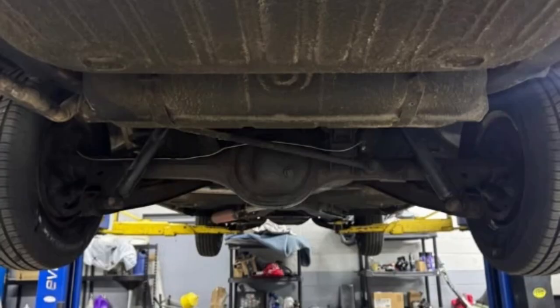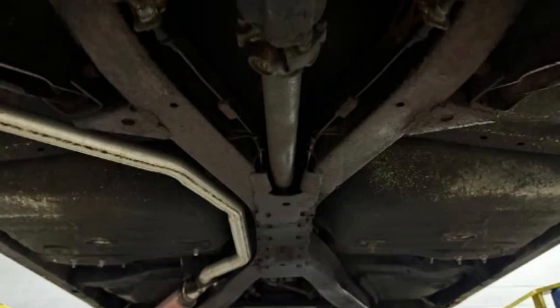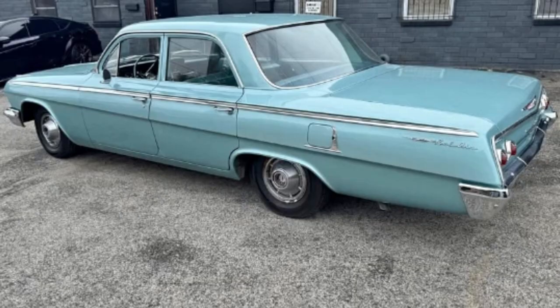The body is described as completely solid with very clean floors and no rot, while the underside has been photographed to show its integrity. This level of preservation makes the Bel Air particularly appealing to those who want a classic car they can enjoy immediately without needing extensive bodywork.